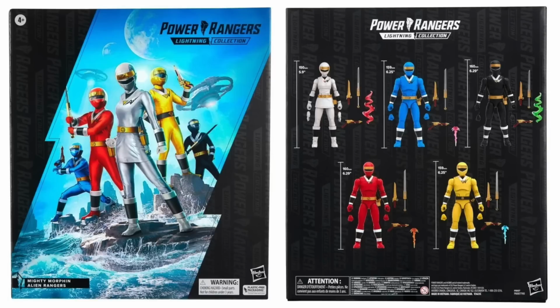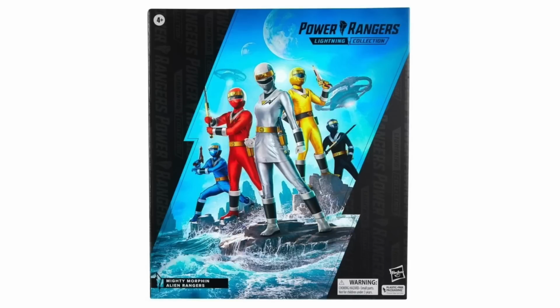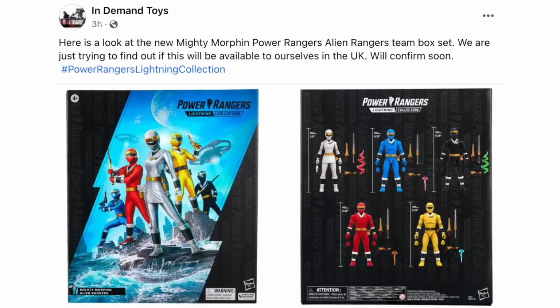Now, recent Hasbro 5-packs for Marvel Legends have been, or a lot of them have been, Amazon exclusives, costing around $125, which would be the new price point times 5, you know, 25 times 5. So I'm definitely expecting it to be $125 at the absolute least. But we'll have to wait and see what the official price point of these is going to be, and the official release date whenever Hasbro does officially reveal them.